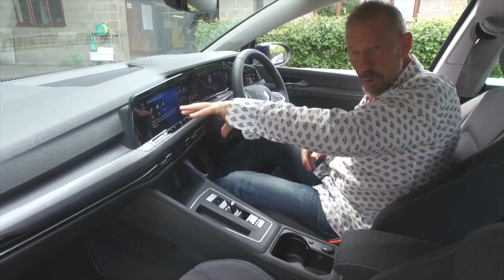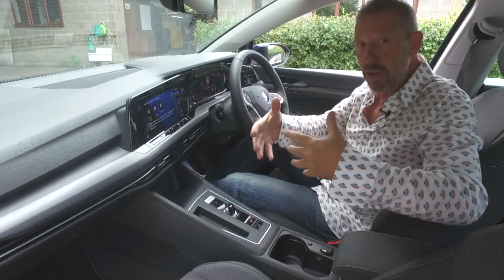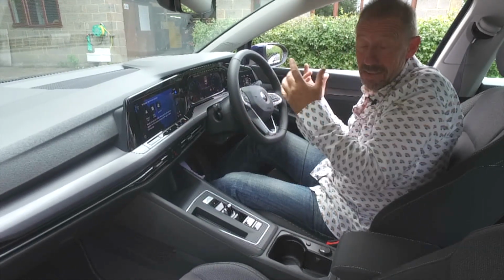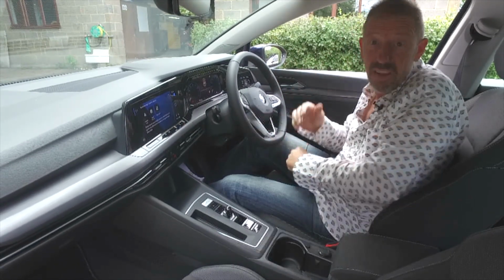We need to do a little bit more in depth with the screen. I want to show you a little bit more about that, so we'll do that on a separate video. First of all, let's get it up on the ramp and have a look underneath it and see what's changed underneath this car, which is a little bit different for us.